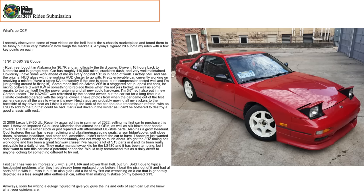Hey, remember when we used to do those videos? And found them to be funny, but also very truthful in how rough the market is. Anyways, figured I'd submit my rides with a few key points on each. 91 240SX SE Coupe. It's rust-free. He bought it for $6,700. Has 110,000 miles, crackless dash, bunch of other stuff. It's got a KA in there.